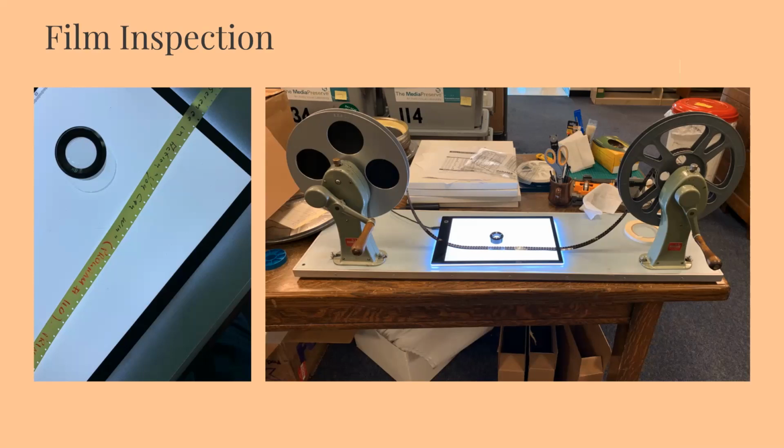A lot of times you might think you have something that you want to digitize, but it ends up being something that really is not relevant, or you might see some condition issues. It is helpful to be able to take a look at the film. Some of the material that you will need are film rewinds, which you can see here are drilled into this wooden board, or you can attach them directly to a table. You'll need a light source, which you can view the film through, and a loop here that will magnify that film image.